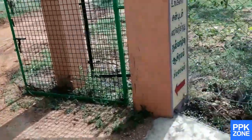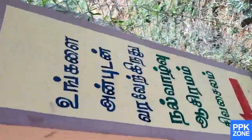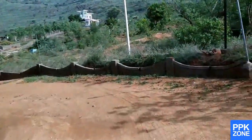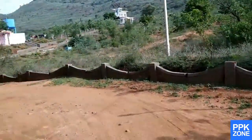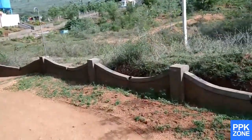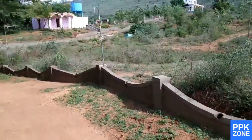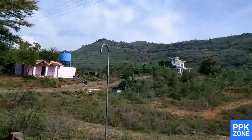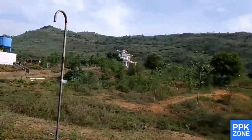So it is located in a serene atmosphere wherein it is surrounded by plants, trees and natural living organisms like birds. So this is the view of the ashram.